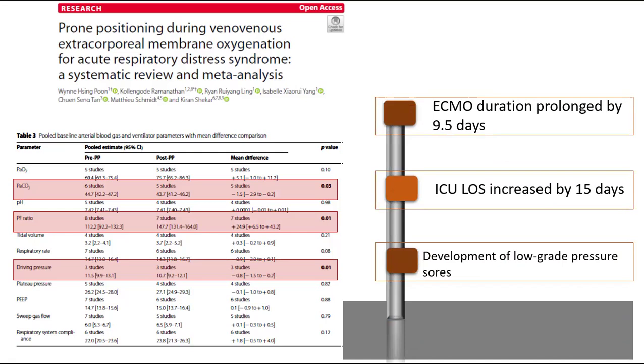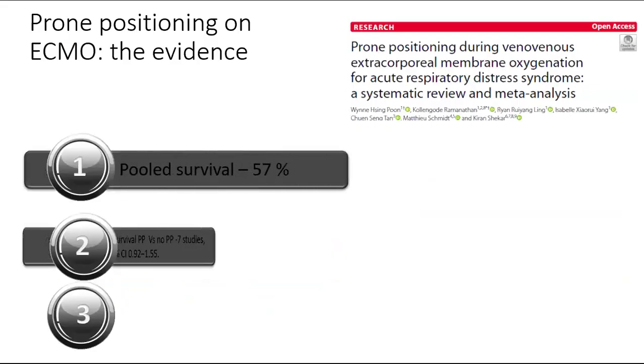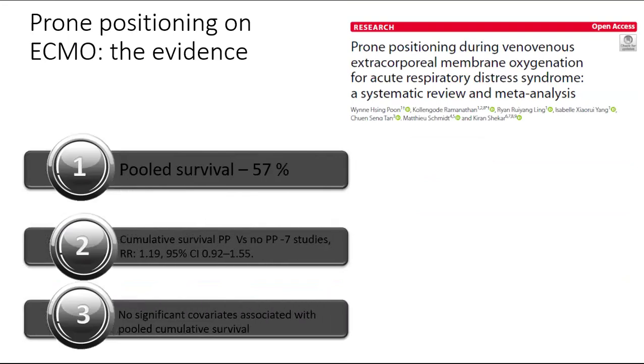In ICU, the length of stay has increased by 15 days, and there's development of low-grade pressure sores here on the front of the body. So coming to the part of the evidence, this is from one more trial. This was the same trial.